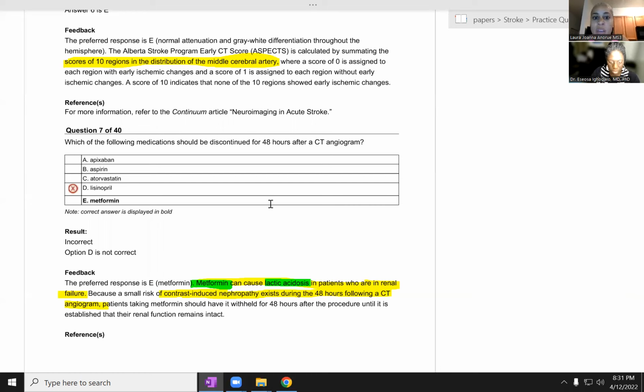Awesome. So metformin, it causes the acidosis and that it can affect the kidneys. Thank you. I did not know that.